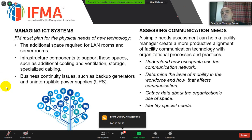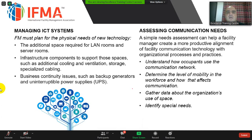Assessing communication needs. A simple needs assessment can help. So this is part of programming. So yeah, the local area network is part of what is needed, Oliver. And the design of this network is how we handle it. A simple needs assessment can help a facility manager create a more productive alignment of facility communication technology with organizational process and practices.